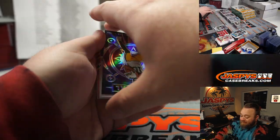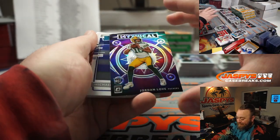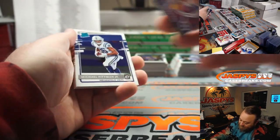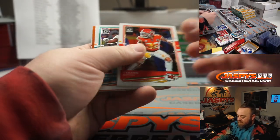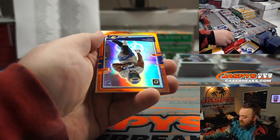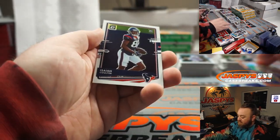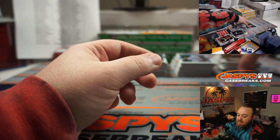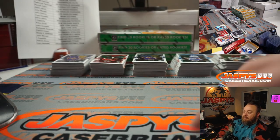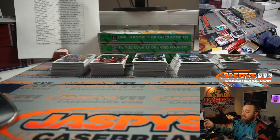Mythical Jordan Love. Is that Sean Maddock still? Sean Maddock and the Packers. Jordan Love is loving you. Michael Pittman Jr. for the Colts, Mark Bissett. Terrell Lewis, orange, to 199 for the Rams, John Wenzel, and Isaiah Coulter for the Texans, and I Capola. This case is pretty good.